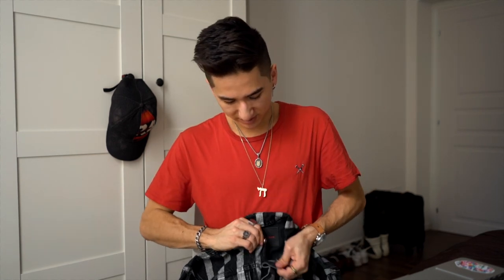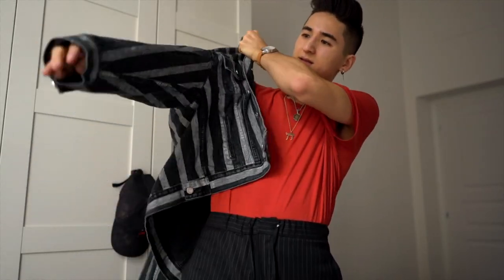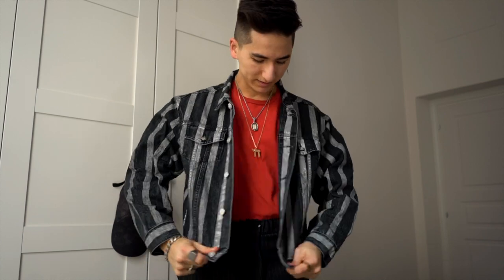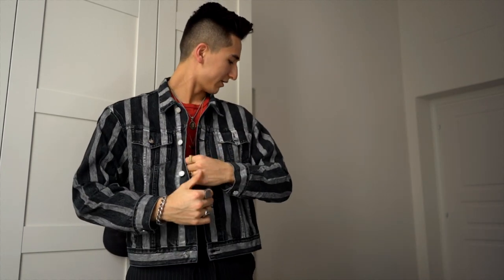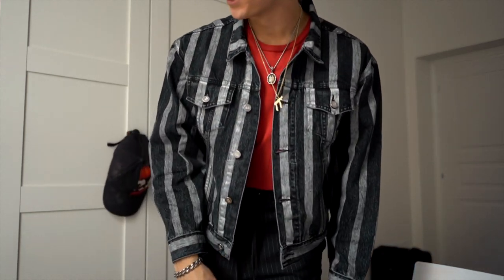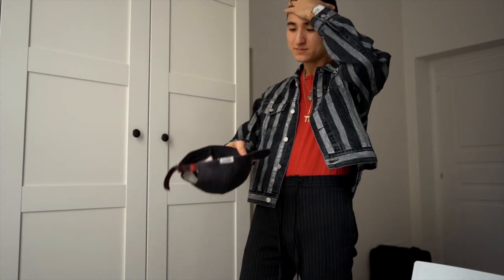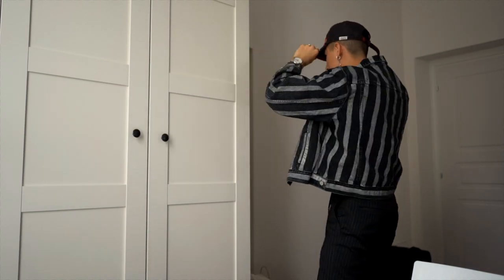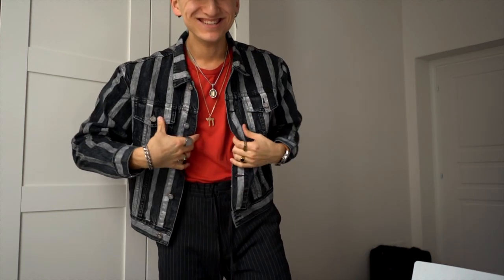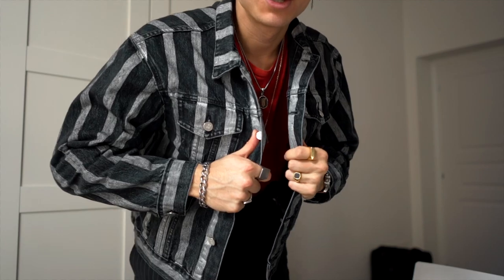I just want to actually try this on already. Ooh, this feels nice. Yeah, actually guys, this fits perfect. Yo, this looks so nice in person. Oh my god, wait, what about the hat? Yo, this right here is the look. This is what I'm wearing for Fashion Week tomorrow. Gonna wear the same shirt. Don't tell anyone. But yeah, this looks so nice, guys.